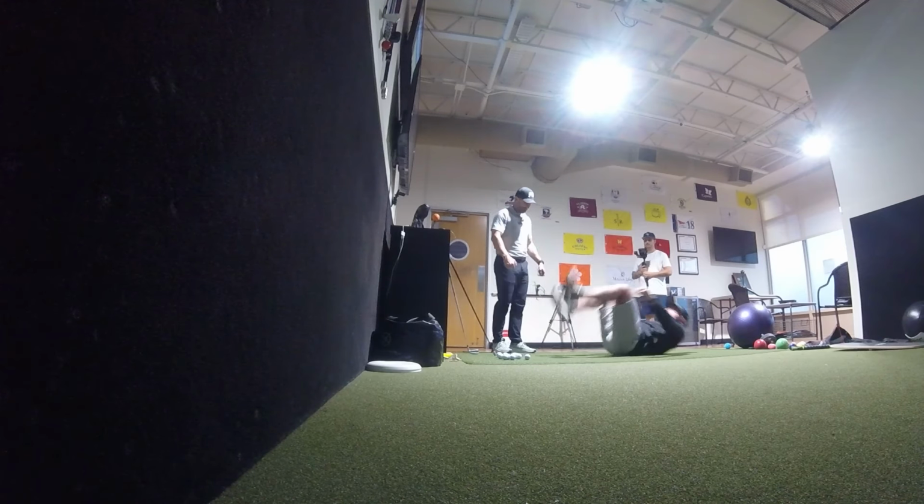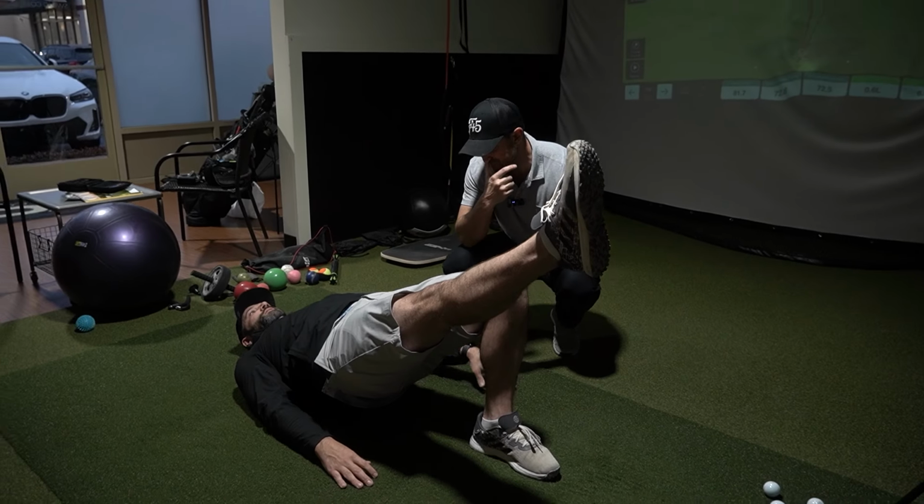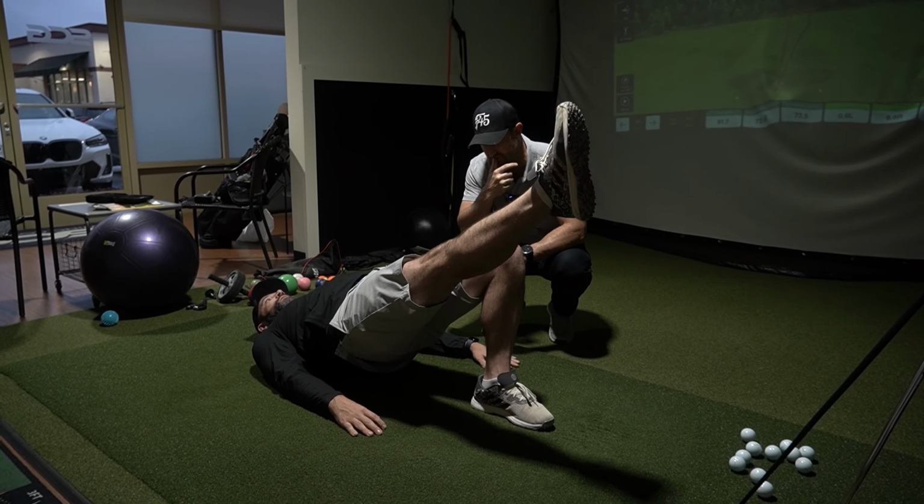On your left leg, where are you feeling your engagement? In your quad? Yeah. Any lower back? Not much. Glute? A little bit, yeah. Hamstring? Not a lot of hamstring because I'm kind of pushing. More quad? Yeah, because I'm pushing, I feel like, instead of pulling. Okay, we got to train you to use your glute more.